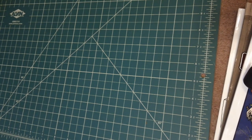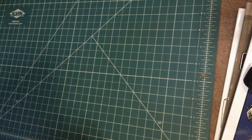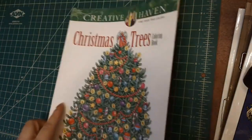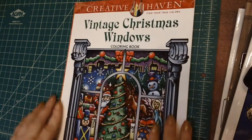So, I think I'm going to be starting out with my Creative Haven books, okay? So first of all, we have Winter Wonderland. Next is Whimsical Gardens. Next one is Christmas Trees. Seems like I have my winter and Christmas books first. Okay, next we have Vintage Christmas Windows.